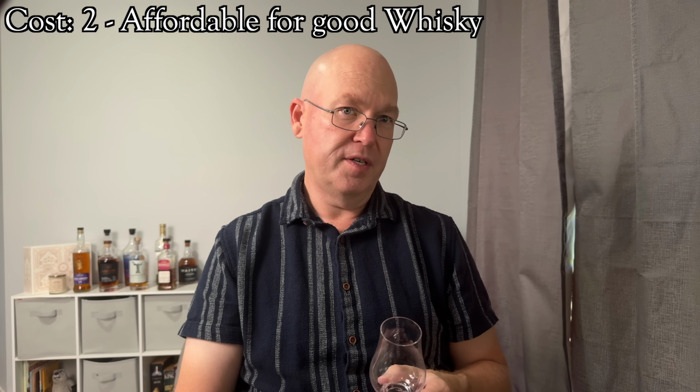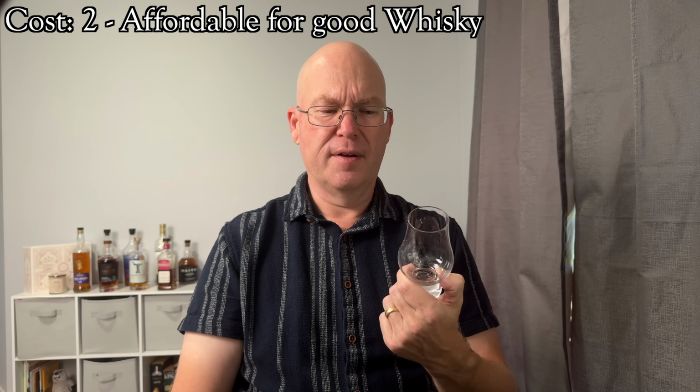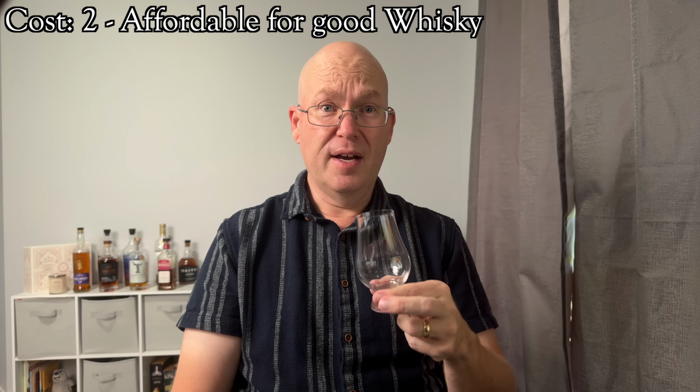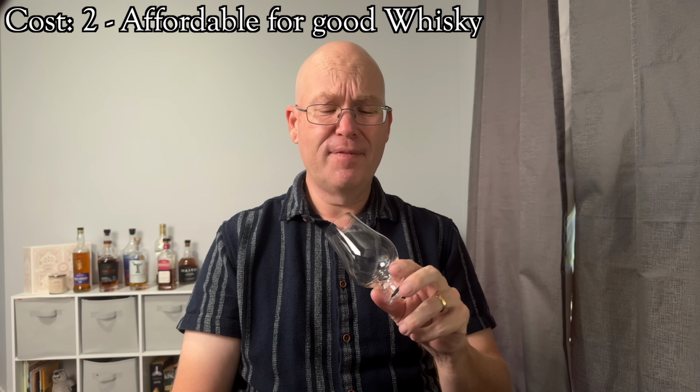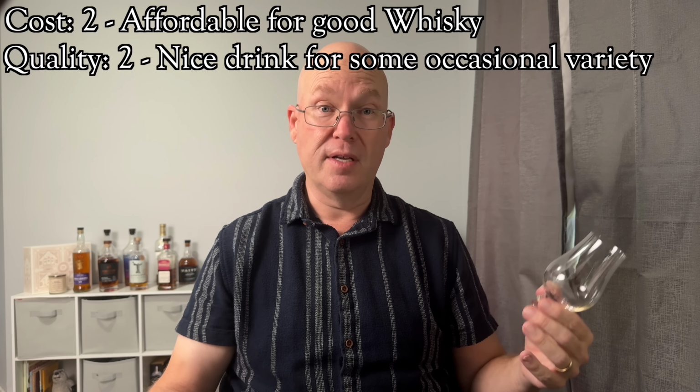So where does this sit? Well, for cost, clearly it's a 2. I mean, it's affordable for good whiskey. In terms of quality though, I mean, I'm struggling to give this a 3. It doesn't really make me smile, but having said that, it's perfectly pleasant. I'd say it's definitely got to be a 2. It's nice for some occasional variety, and of course, then that makes it a yellow.